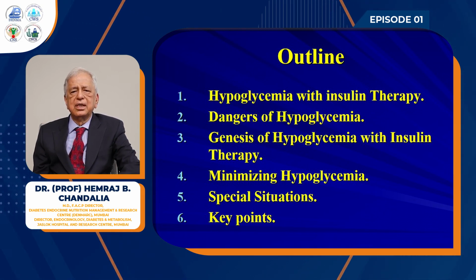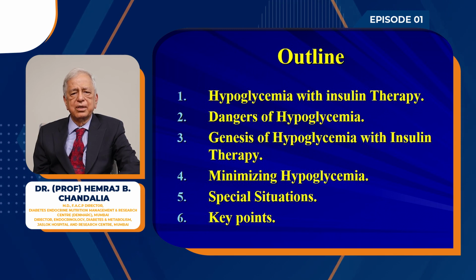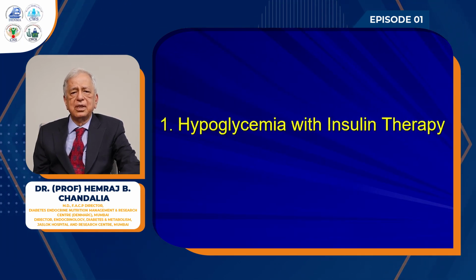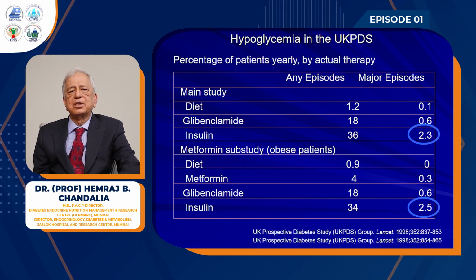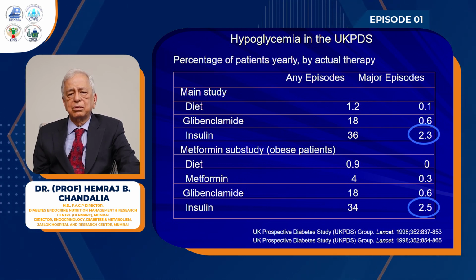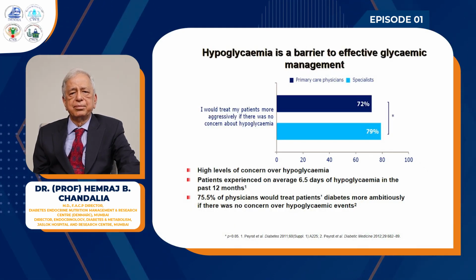You know that insulin is a great tool and you must use it whenever required. Without that, you cannot produce good metabolic control in a long-standing type 2 diabetic. So there is a lot of hypoglycemia with insulin which deters you from its use. As you see here, the main agents which cause hypoglycemia in diabetes are sulfonylureas and insulin, insulin even 3 times that of sulfonylurea. So how to skirt around this issue of hypoglycemia is the key to success in insulin therapy.